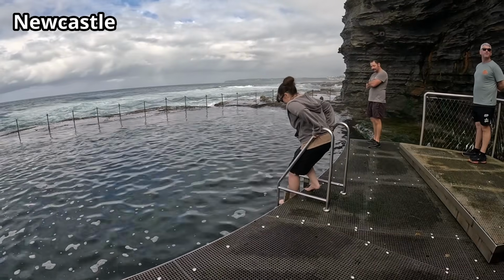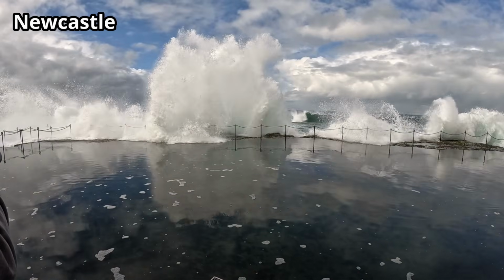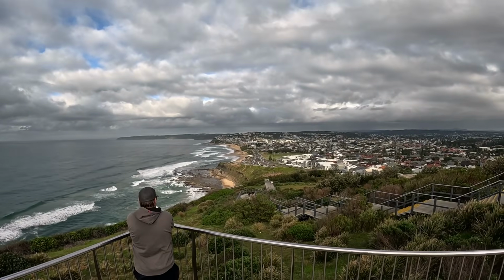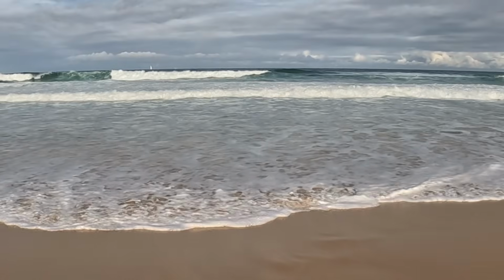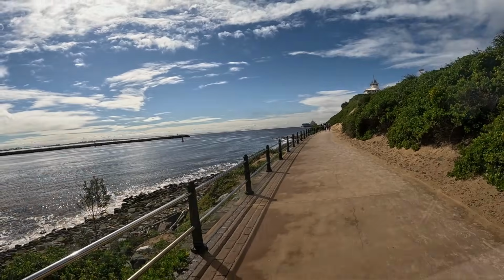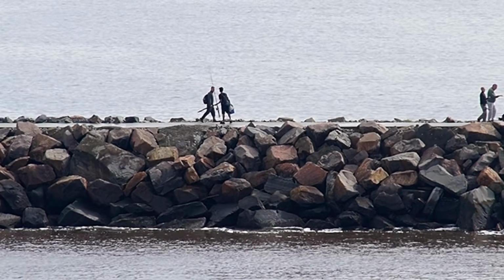Just a couple of hours north, Newcastle has transformed from an industrial port into one of New South Wales' most underrated coastal getaways. For a first-time visitor, it feels like a relaxed blend of city and surf, and it's one of my favourite stops on the drive from Sydney to Brisbane.